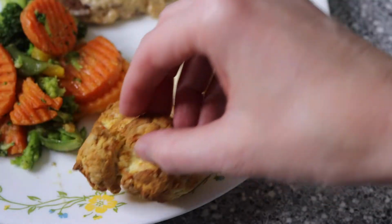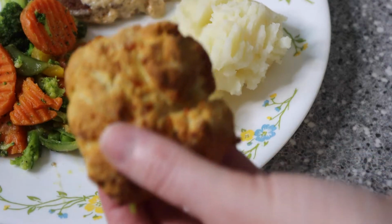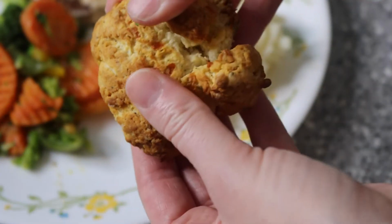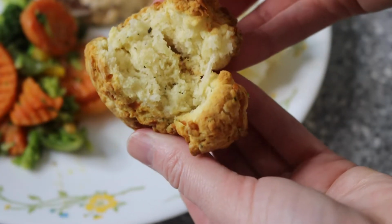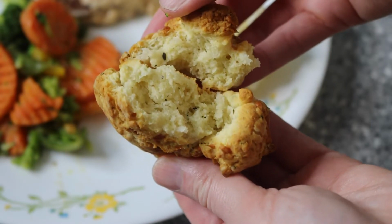I think it's my favorite part. Oh, these are good. With the Parmesan in them. Now, I added the Parmesan. And then, it's got like the garlic flavor and stuff like that already in it. It is really good. Actually, okay. I think that's my favorite of the whole meal.